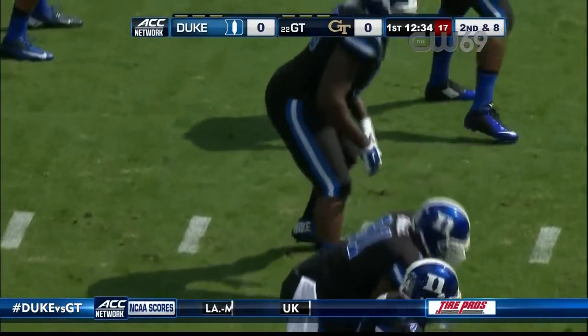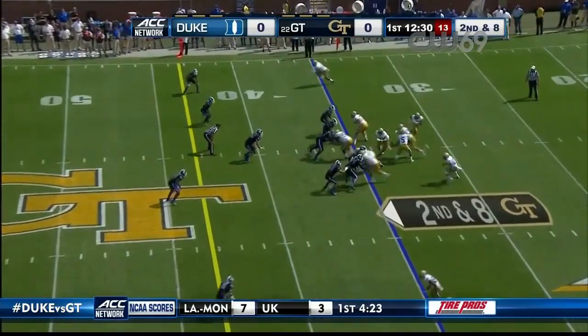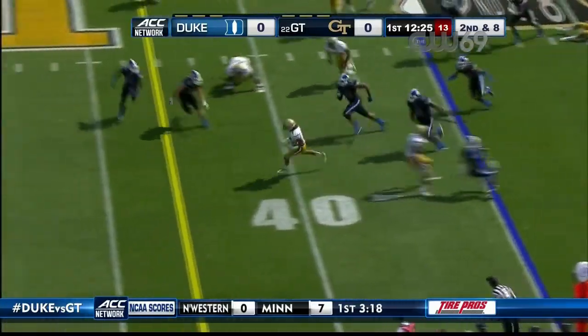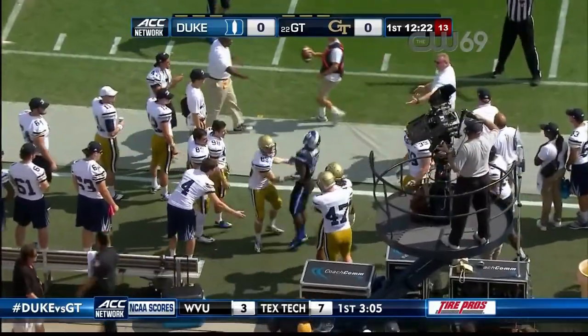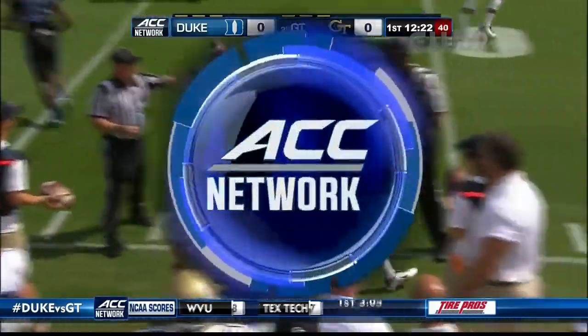Bostic comes into the ball game now for the Yellow Jackets. 2nd down and 8. Here's the option. Here's the pitch. This is Bostic. Big gain across midfield. B.J. Bostic, 5'11", 169 pounds, picks up 16 yards.